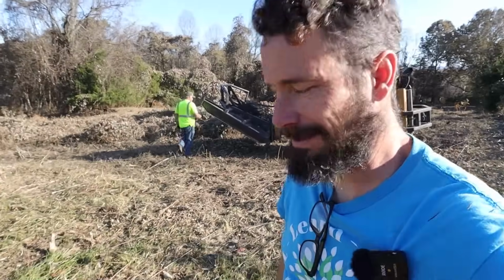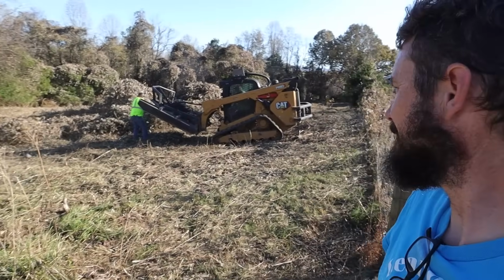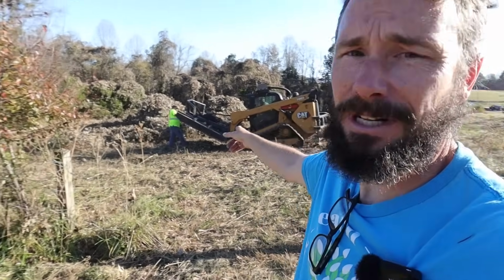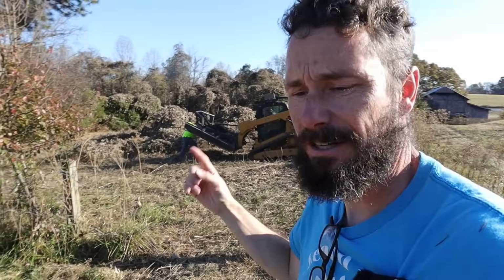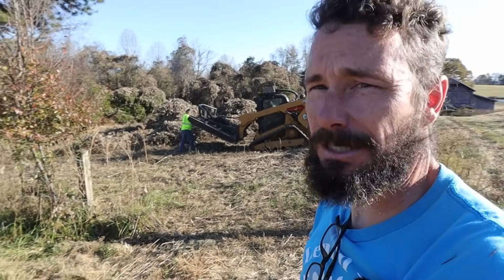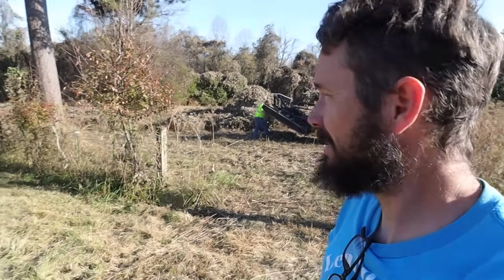I got it jammed up. I guess that was inevitable, working with all those vines. So got one guy lifting it up, the other one clearing it out. He'll back off, they'll rotate it a little bit. He'll keep clearing it out, trying to be as safe as possible. But they're definitely making some quick work out of this area.